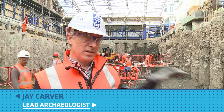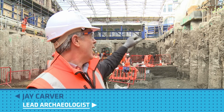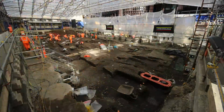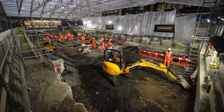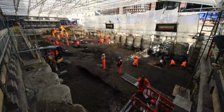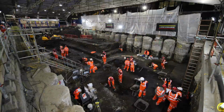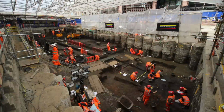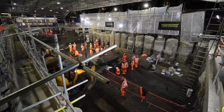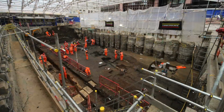Welcome back to Liverpool Street Ticket Hall excavation. You can see that we're a lot lower down now, and if you imagine that really the top of these piles behind us is where we started digging through the Bedlam burial ground, and then during the last few weeks we've excavated down through the post-medieval layers, the Tudor period, then the medieval period, and we're right now standing at the Roman level, which dates to around 1800 years ago.